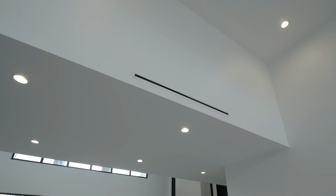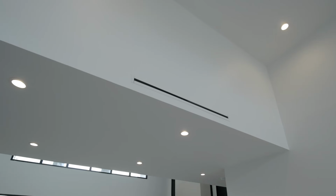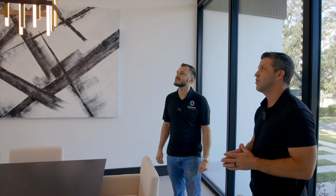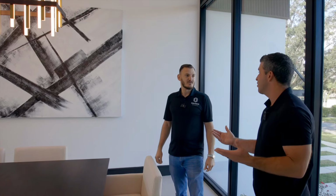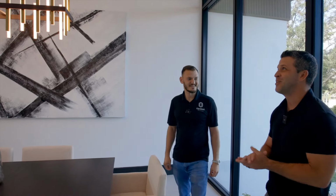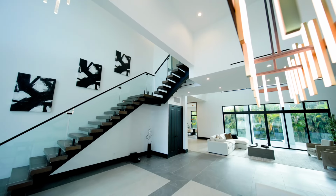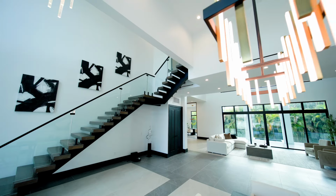I can actually see that slit right there. It's the AC supply line. So that's an even more modern look. You're not seeing the typical vent that you would see. Love it, man. You couldn't tell if you didn't know. All right, so moving along, we see the beautiful foyer. The staircase right away catches your eye.